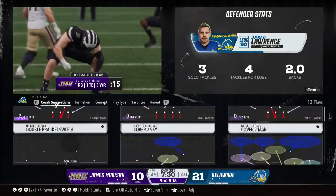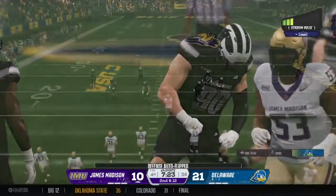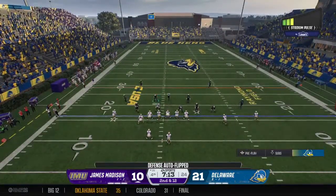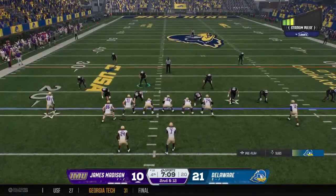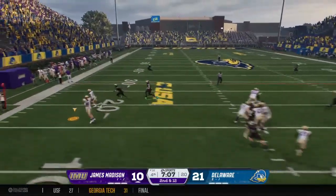He's knocked down behind the line of scrimmage again, and this just hasn't been his day. Nowhere to run. After getting knocked back to open this drive, it's 2nd and 12.